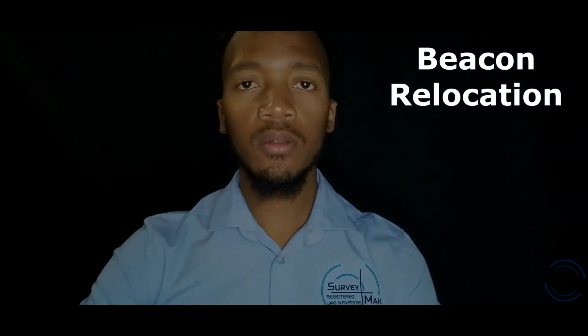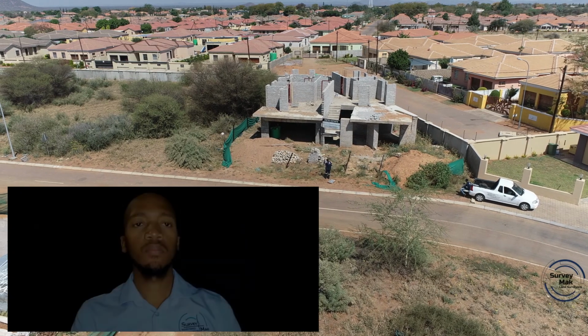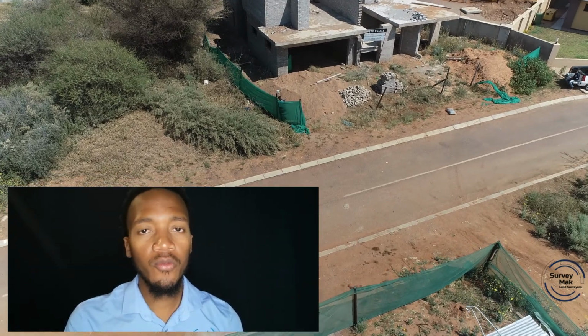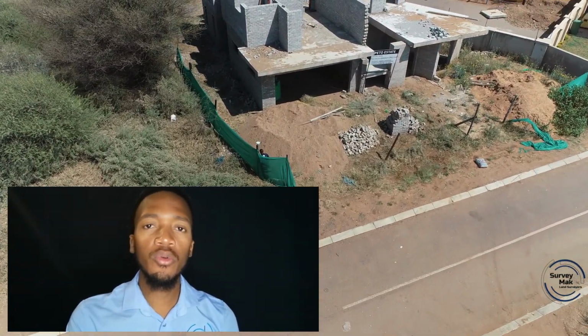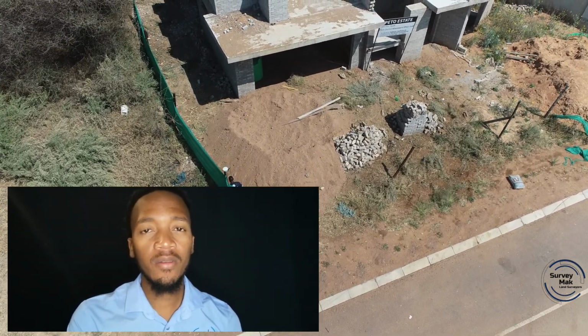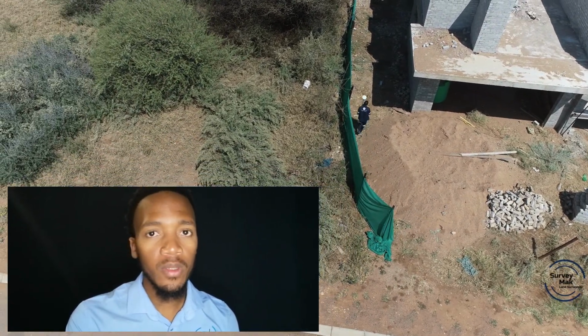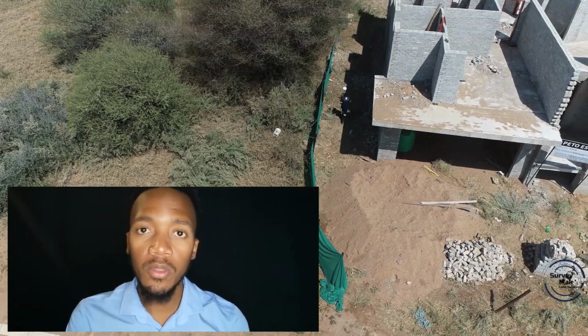In this video, we will be talking about beacon relocation. Beacon relocation is an exercise where we find legal documents that describe a piece of land on the ground. Using the said legal documents, we use the information in those to locate where the corners and the boundaries are on the ground. Some of these documents include a survey diagram and a general plan. All these must be approved by the Director of Surveys and Mapping in order for them to be deemed legible.